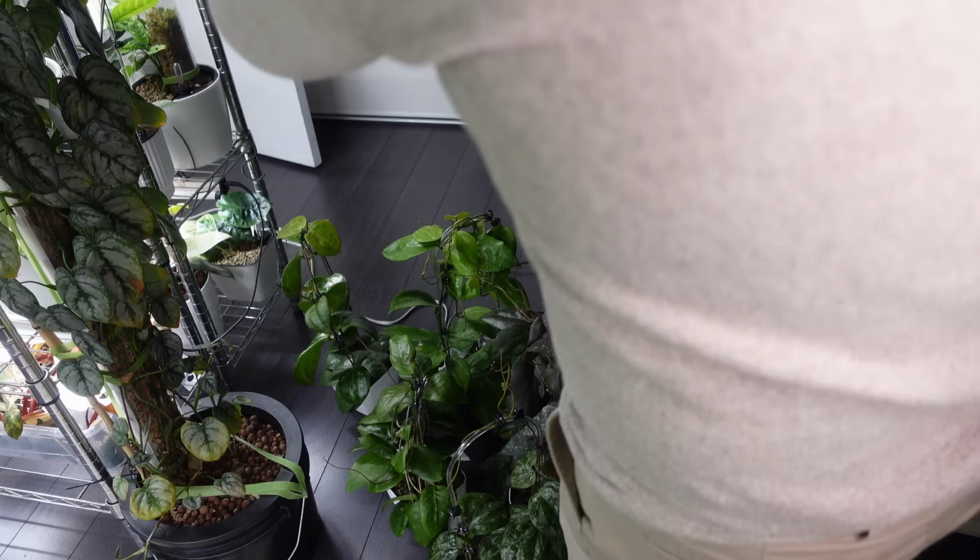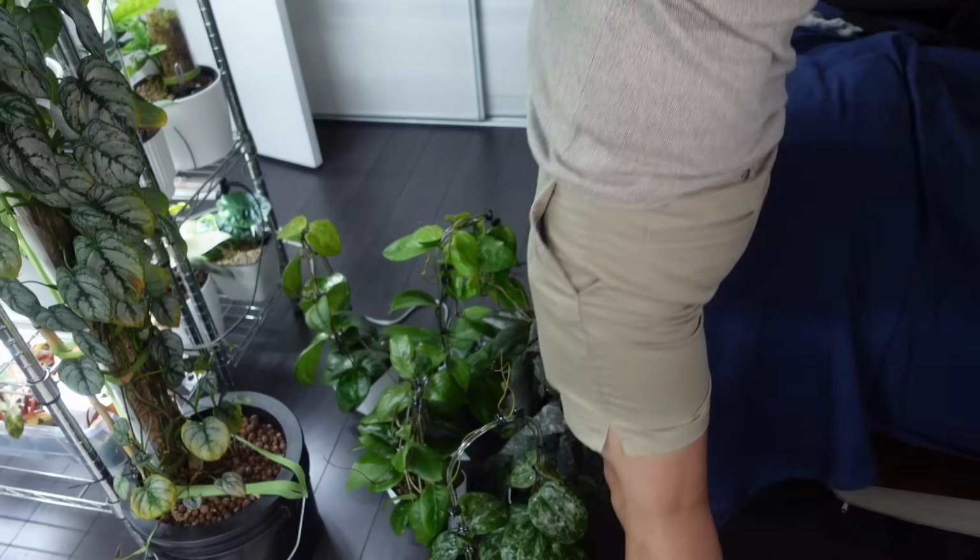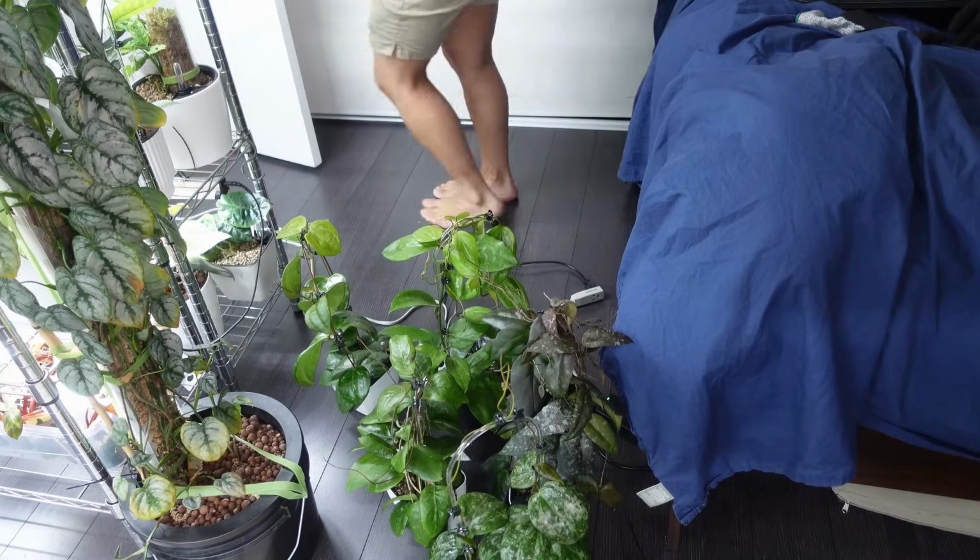Let's do a big lunge. Forgetii above. Yes, I'm wearing shorts, I know.